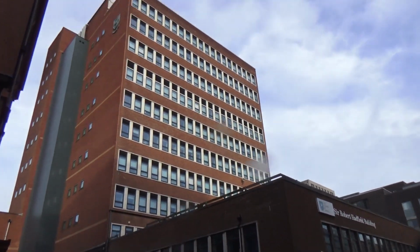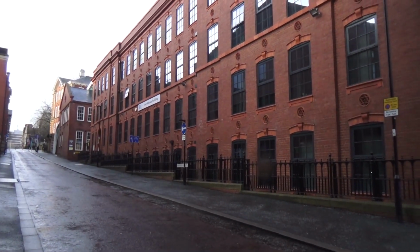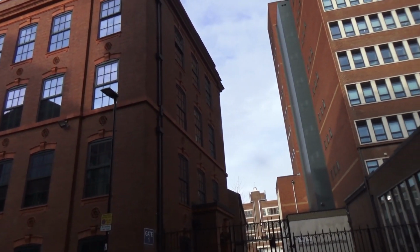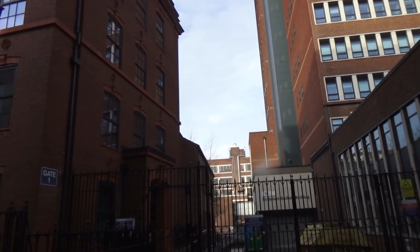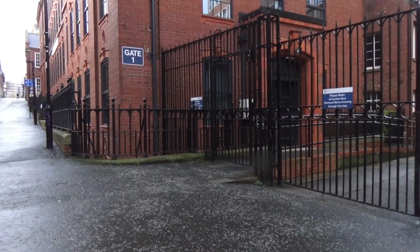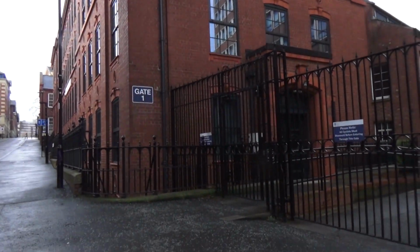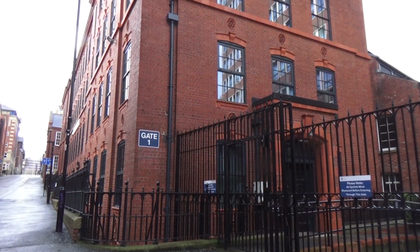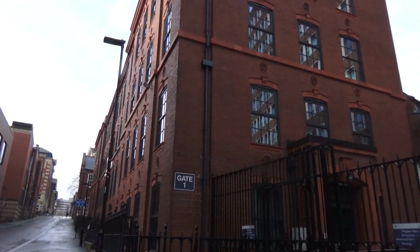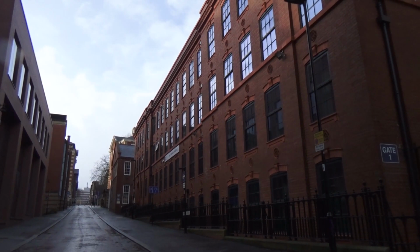So you can see the modern part of the uni up here. I just wanted to show you that this is the Amy Johnson part of it. But it's quite some building. If anybody else has got more information on Mappin and Webb or this side of things, I will do more and more research on it over time, but it does take time. But if anybody else has got information on it, I'd be really interested to hear from you.